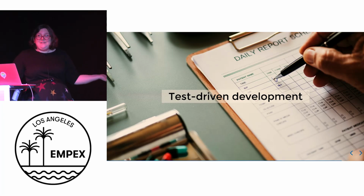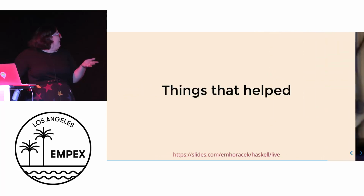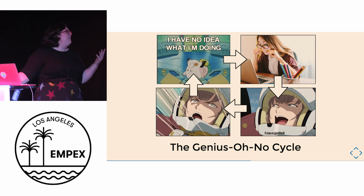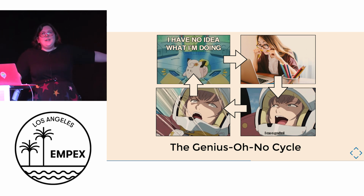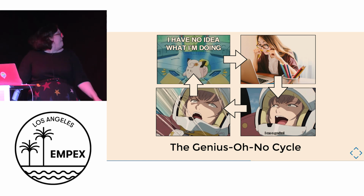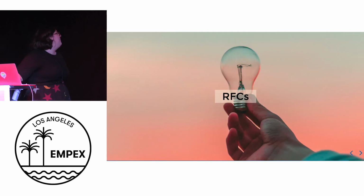And the next one is test-driven development. I love test-driven development. A lot of people think that tests are somehow less needed when you have Haskell, and the thing is, one, that's not true. Two, test-driven development is especially awesome for getting you out of the I have no idea what I'm doing stage, and it almost reverses the cycle. You start with, oh no, my test is failing. Then you move to, I'm a genius, I fixed it. And then you can just think about how can I make this code better? How can I refactor it? And then move back into, oh no. And it's all good, you're not breaking anything. So test-driven development is awesome.